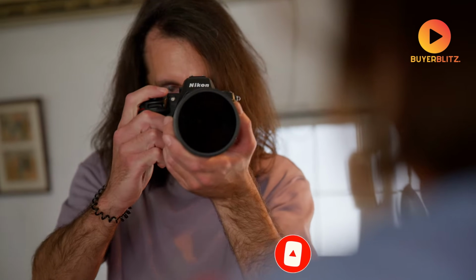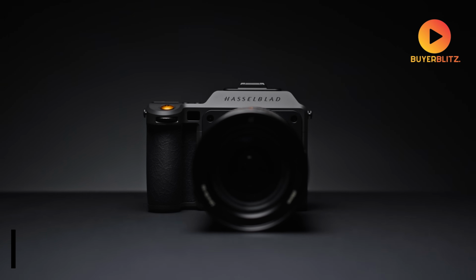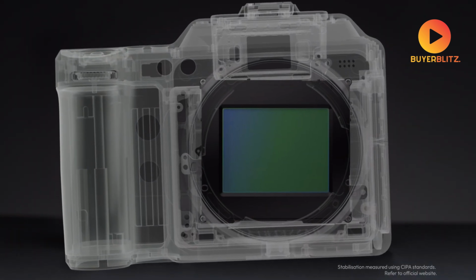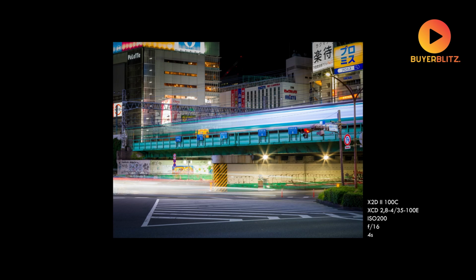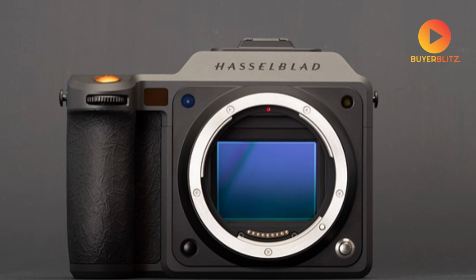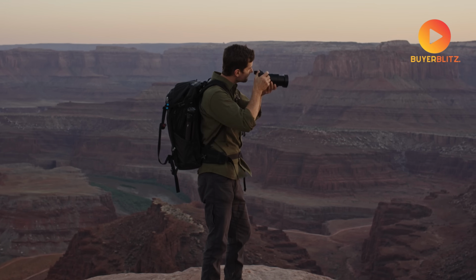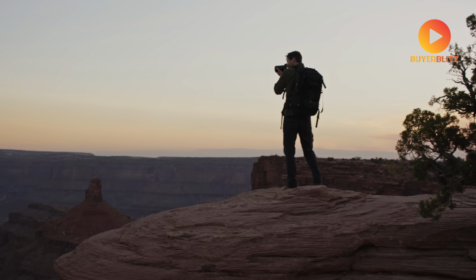Now let's talk about something most people discover too late. The Hasselblad X2D II gives you 100 megapixels of medium format glory, 16-bit color depth, and a sensor that's physically larger than anything Nikon offers. On paper, that sounds like the ultimate weapon. But here's what they don't tell you.